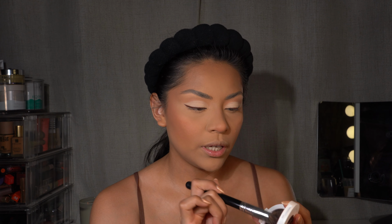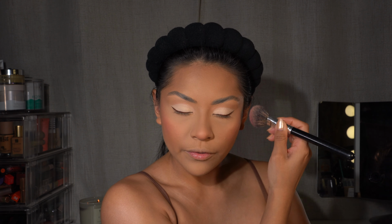So for blush, I will be taking these blushes here from Lash Obsession. They're a small company, but I really love them. Look at that blush. Oh, it's so pretty. So I take a little bit. No, I take a lot. That's a lot. This right on top of here.